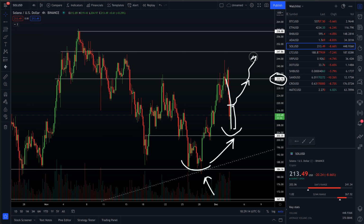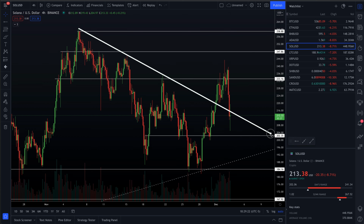From there, you can just walk them up, right? You have 247, then 258. After that, it's blue sky territory. The other thing to point out about this is that this resistance trend line has broken, right? Technically, we're back down underneath it, but you could look at this as a back test. Nothing's really perfect in the crypto world.